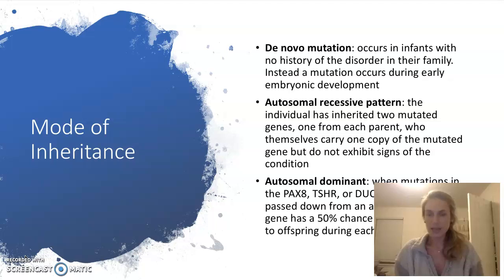And the last way that it's inherited is the autosomal dominant inheritance pattern. This is when mutations occur in the PAX8, the TSHR, or the DUOX2 gene, and they've been passed down from an affected parent, and these affected genes have a 50% chance of being passed on to offspring during each pregnancy.